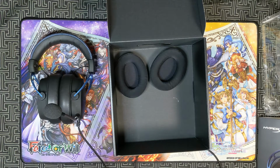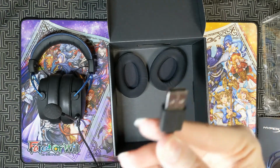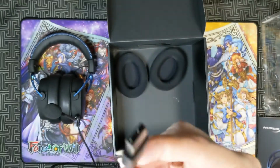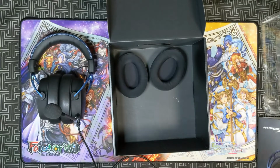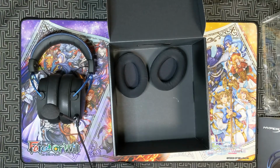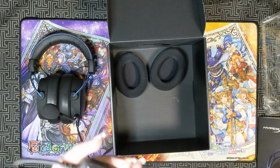Do note that this is a USB headset, so unlike standard analog headsets, you may have a little bit of lag in your audio. It may be imperceptible, but just something to keep in mind. I know they fix it mostly with the newer USB headsets, but it's unlike the standard straight audio. You may have a slight bit of latency.